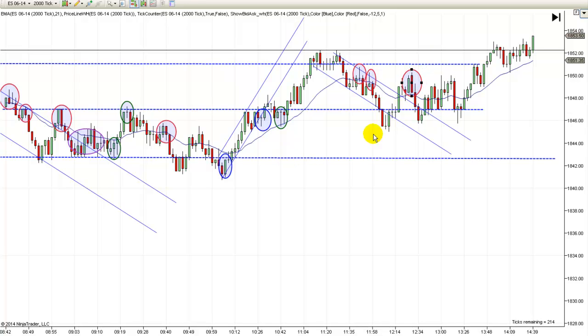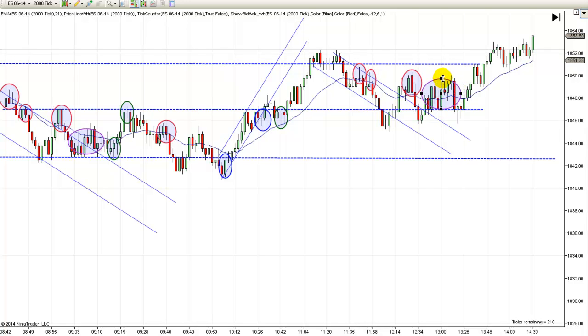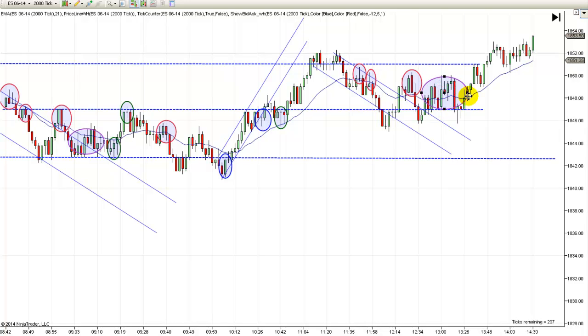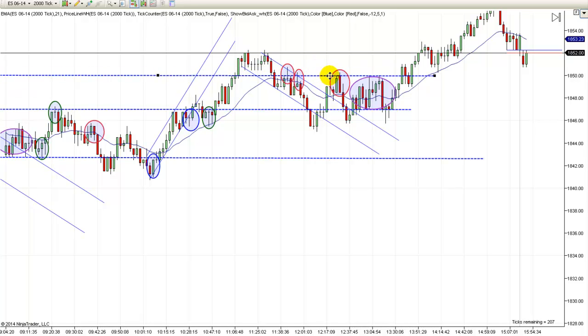And then we went into this mess, which is similar to what we had down here. So we'll need to go ahead and probably put that in the lavender stuff. And that got you into the 1 o'clock hour, and I didn't mark anything after that. But there was a nice entry right here. And this is just a little trading range. And you probably wanted to tighten that down as it got tighter.